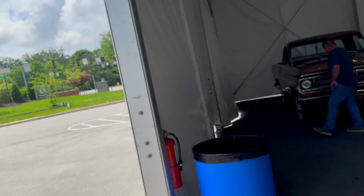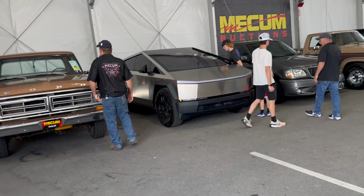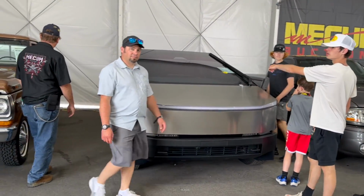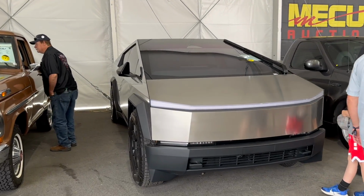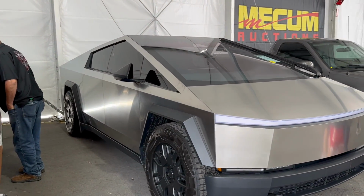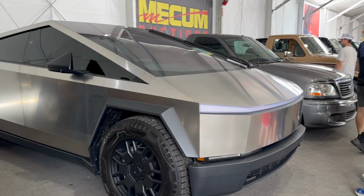And we saw something pretty special over here. Figured I might as well take a quick look at it before it's gone. It's the Tesla Cybertruck. And these things, when they first came out, not that long ago, when they first started auctioning, went for like $250,000 or so. Now the value is dropping back down to probably where it should be.